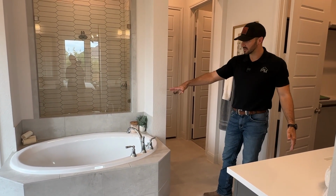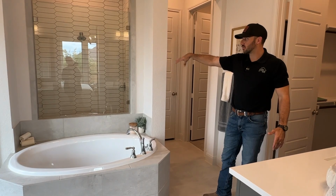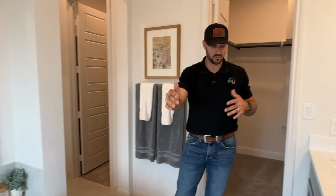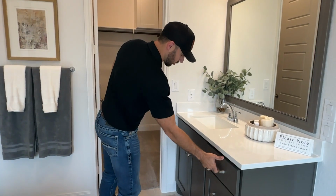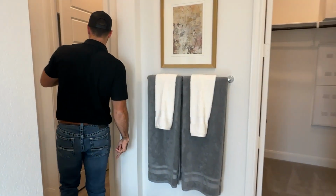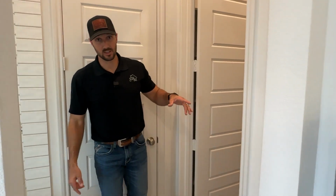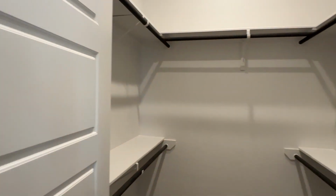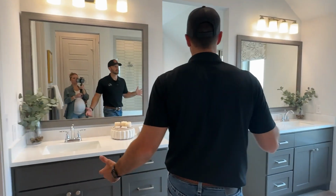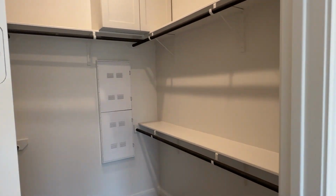You've got this big standalone tub, the huge walk-in shower with the window looking through there. Double separated vanities with all of these drawers and tons of space. And you've got his and hers closets with this one. So for the size of the house, you've got a lot of really good upgrades. You've got a linen closet here too, which gives you even more storage. All kinds of stuff to talk about that's great about Perry Homes here.